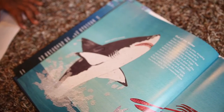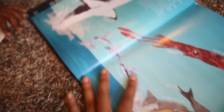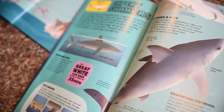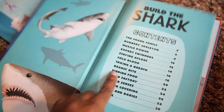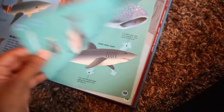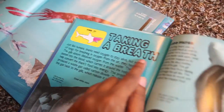Cameron just asked me what the lines were on the side of the shark, and I told him that those are the shark's gills. So let's see if we can figure out what the gills are for. Let's see if there's something in here that'll help us find out what the gills are for. Look how I'm drawing a shark. We've got this page that says taking a breath, page 16. Let's go all the way here to page 16. And this is where they talk about the shark taking a breath.